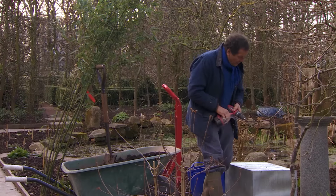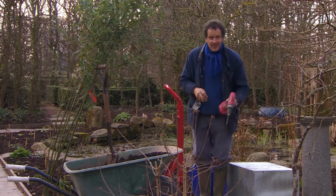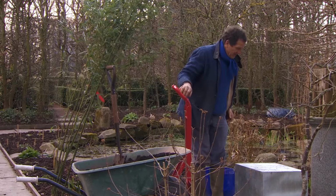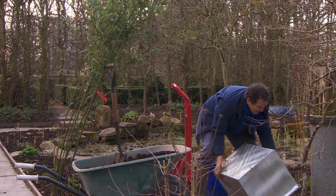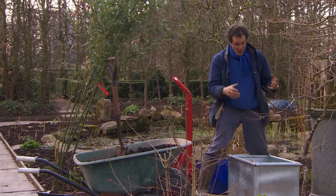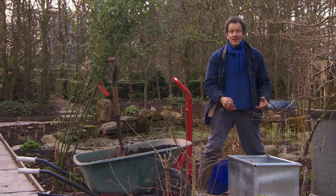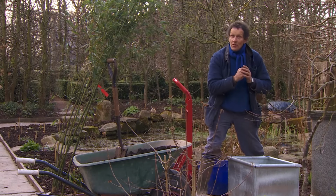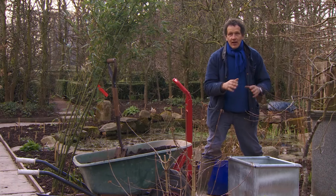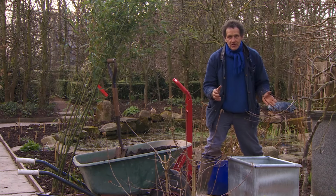Well, there we go. I've drilled some drainage holes in this galvanised tank, which I'm going to plant my Phyllostachys in. The reason I've chosen a really strong container is because any bamboo can burst through almost anything, as we've seen, and certainly a plastic pot is out of the question.